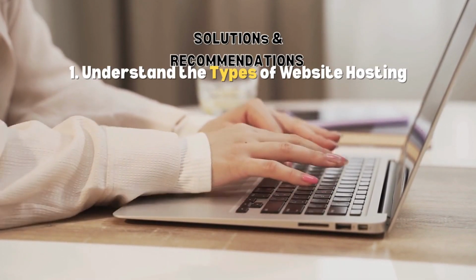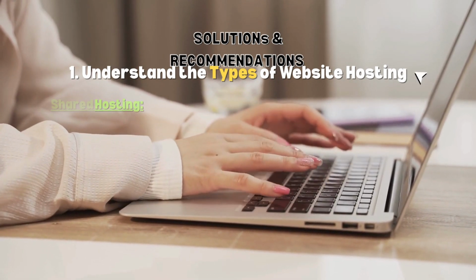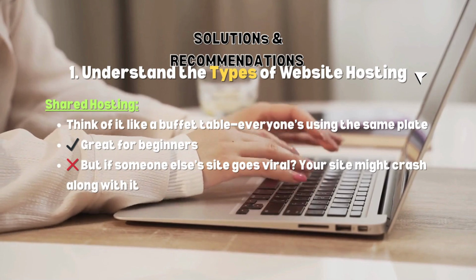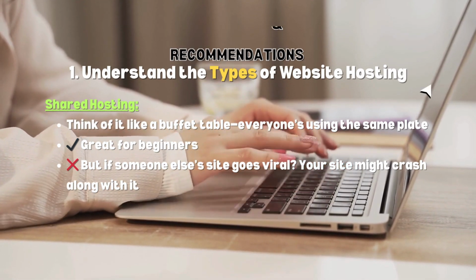1. Understand the types of website hosting. Let's break it down with a sandwich analogy. Yes, we're going there. Shared hosting. Think of it like a buffet table. Everyone's using the same plate. Great for beginners. But if someone else's site goes viral, your site might crash along with it.